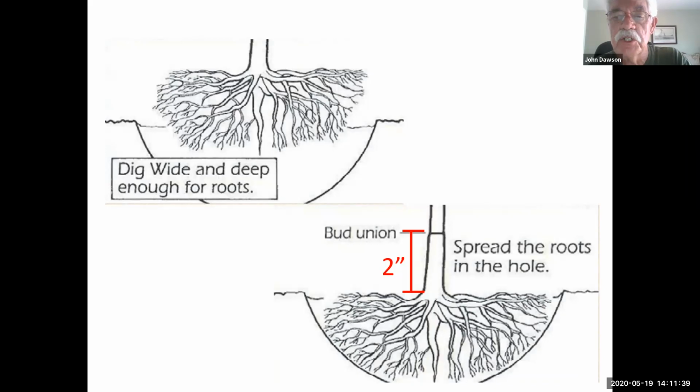If you are planting a tree that's a grafted tree, make sure that that junction where the graft happens to be is at least 2 inches above that soil line.